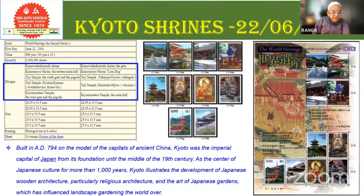You can see this thing. This stamp was released on June 22, 2001. And this is a full sheet that's got, you see on the top, two settlement pairs, both vertical and horizontal. And then down below, we have six. So totally 10 stamps in this. And we'll see what those stamps are like in the sheets that are coming.